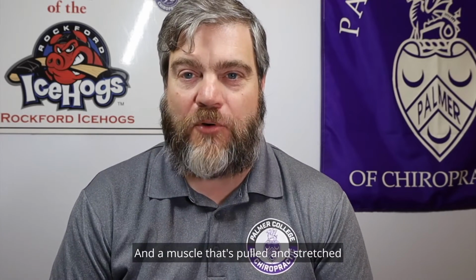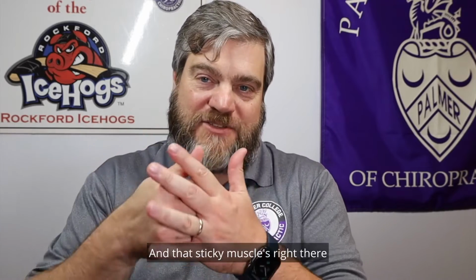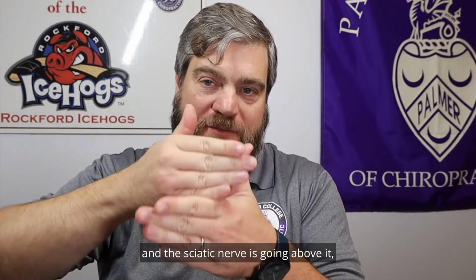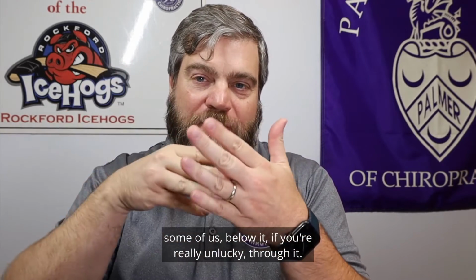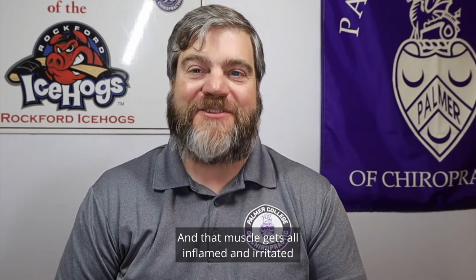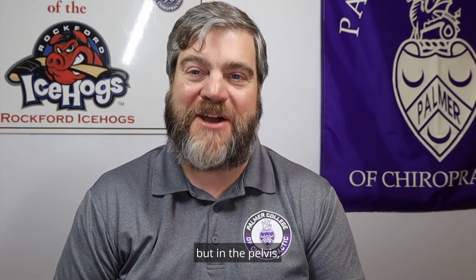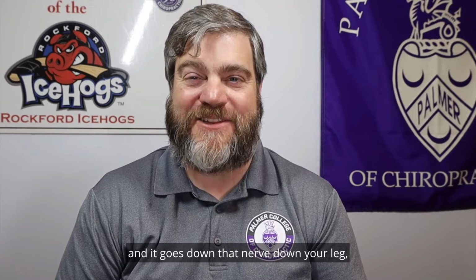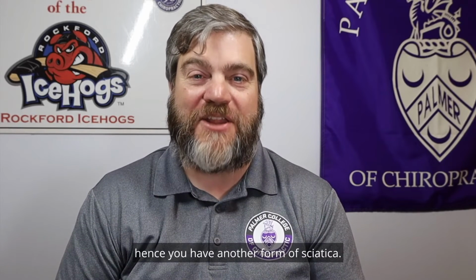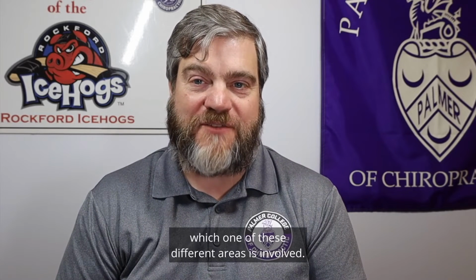And a muscle that's pulled, stretched and irritated gets sticky. That sticky muscle is right there. The sciatic nerve goes above it, some of us below it, and if you're really unlucky, through it. That muscle gets all inflamed and irritated and grabs that nerve and mimics sciatica from the lower back, but in the pelvis, and it goes down that nerve down your leg, hence you have another form of sciatica. So as chiropractors, we're trained to see the cause of your sciatica, which one of these different areas is involved.